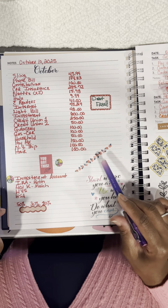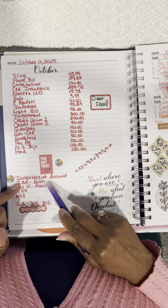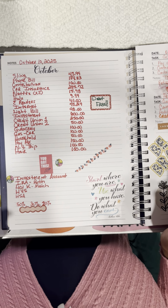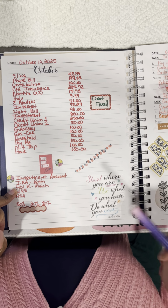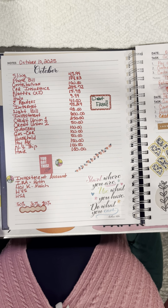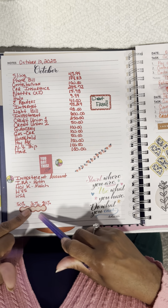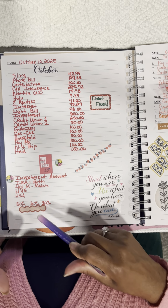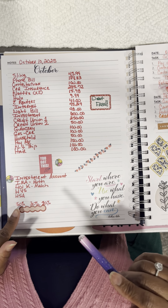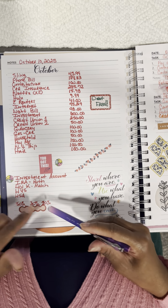Also, as you can see, my investment account money is already allocated from my check. I do put money in my Roth IRA, which is a separate investment account that I have separate from my job. My 401k through my employer, I do take advantage of the employer match. My high yield savings account, and also my HSA, which is also through my employer. The breakdown that I am focusing on using is 50%, 30%, and 20%. And what that means is 50% for bills, 30% for investments, and 20% for savings.